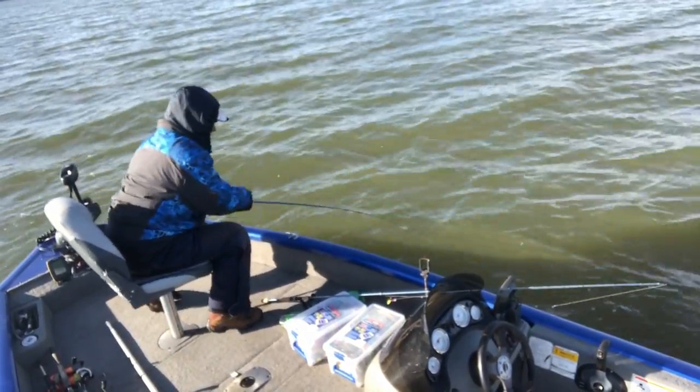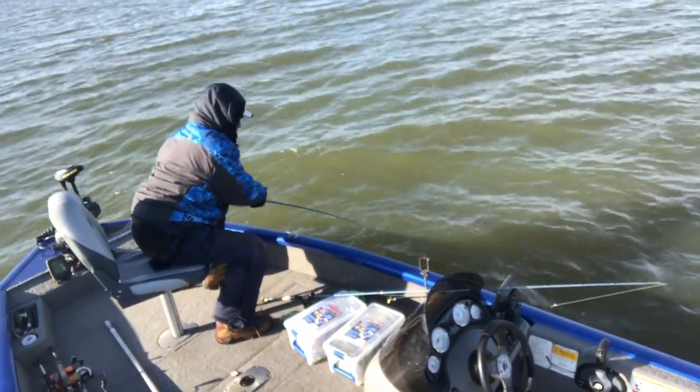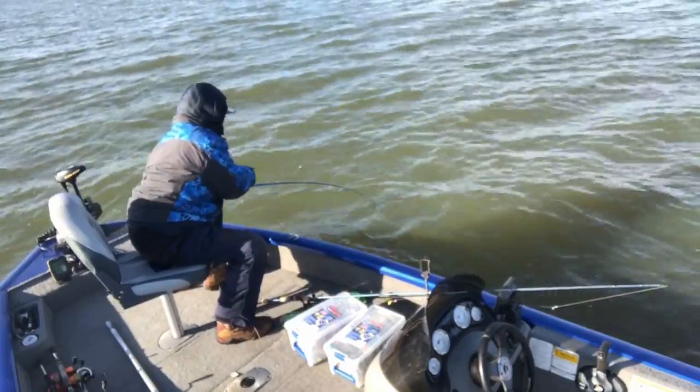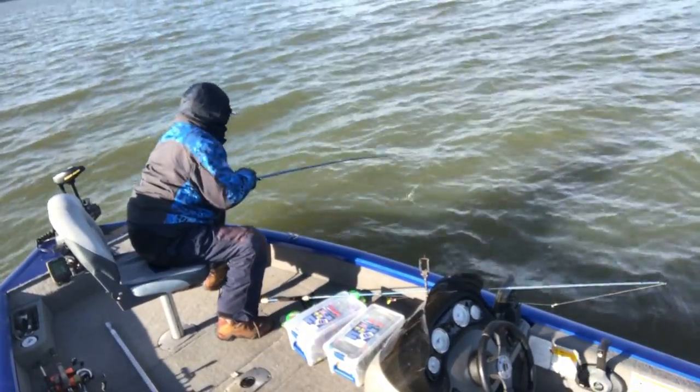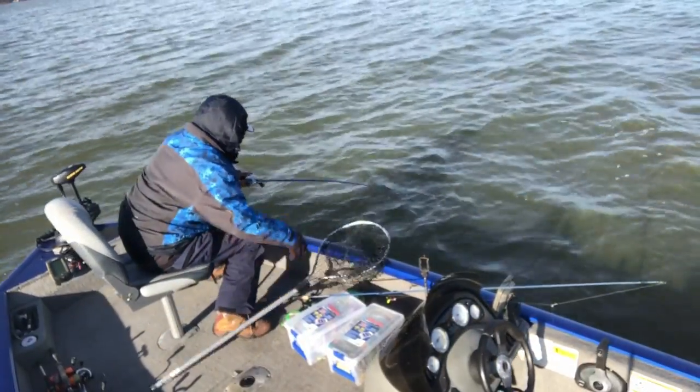Hey, it's coming up like a bass. Coming up like a bass. I don't know what we got, but he's big. I can tell you that. Oh, it's a doggone bass in the belly.